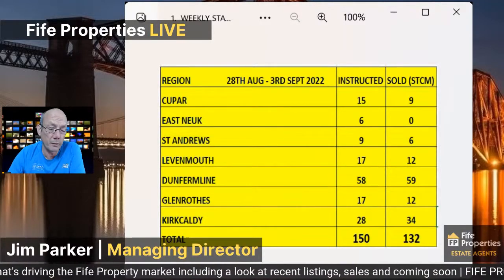Remember, this has gone from a seller's market, which is a 90% seller's market, 10% buyer's market. So in other words, everything's on the seller's side, to roughly probably about a 60% seller's market to 40% buyer's market. So it's becoming to level off now because there's more properties coming on. We'll look at properties that we've got coming on as well. We'll be talking about that.